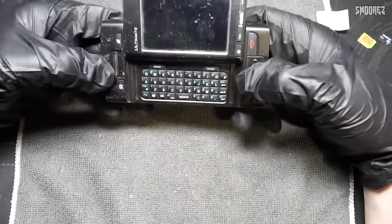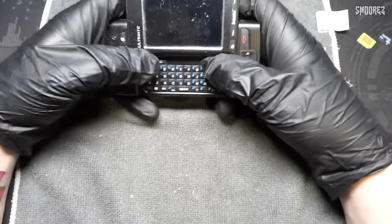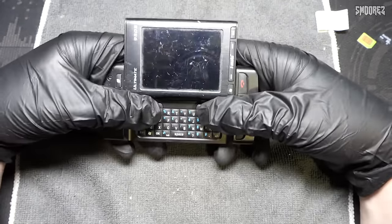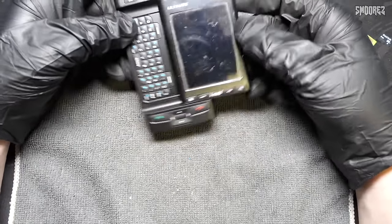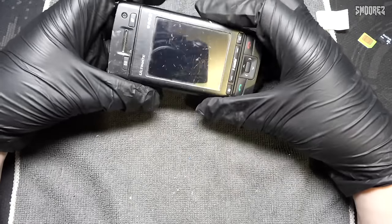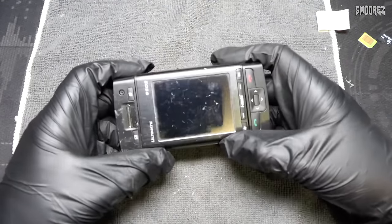Sidekick. It's not a Sidekick, but it's pretty cool for what it is, and it's got two buttons there. It'd be interesting to see if this powers on, how the photos look, and what version of Windows it's running. And that slide is really good, by the way.